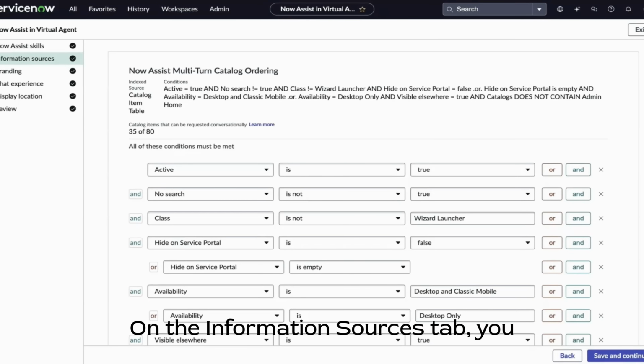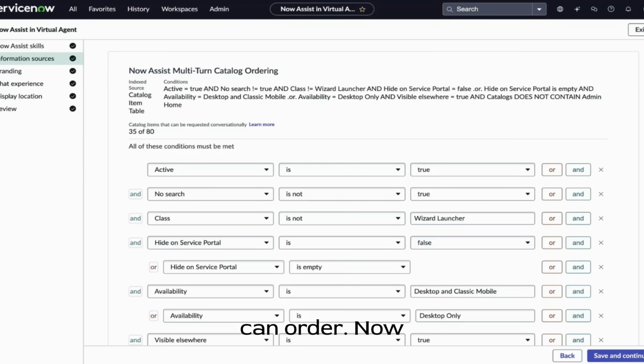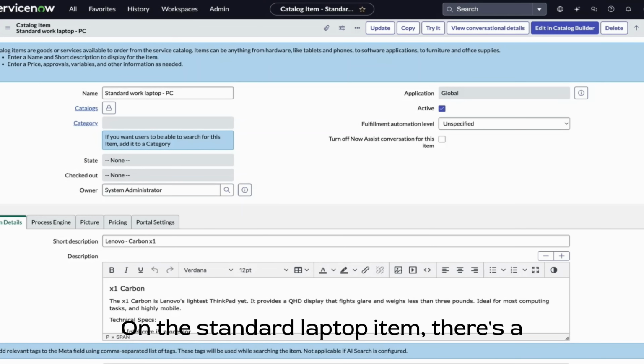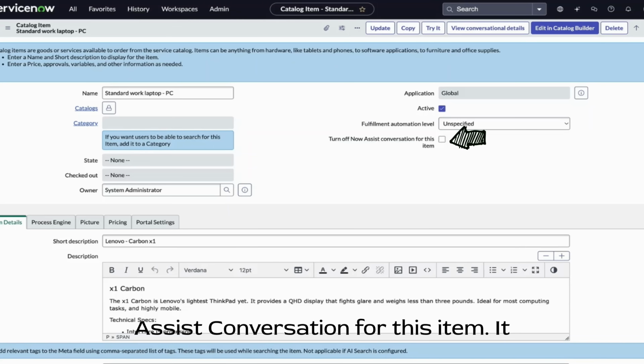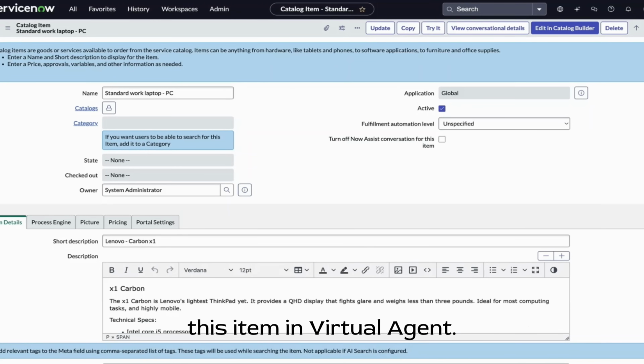On the Information Sources tab, you specify which catalog items Virtual Agent can order. Now let's see one example of a catalog item. On the standard laptop item, there is a true-false field called Turn Off Now Assist Conversation for this item. It lets the admin disable the AI experience for this item in Virtual Agent.